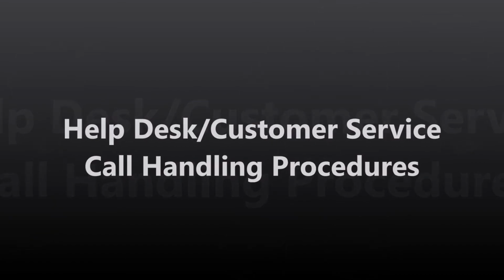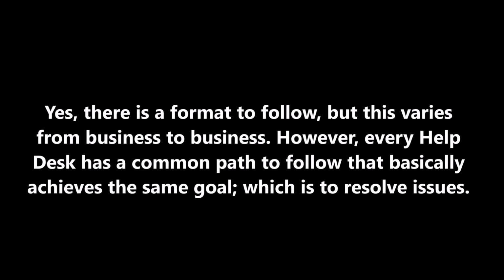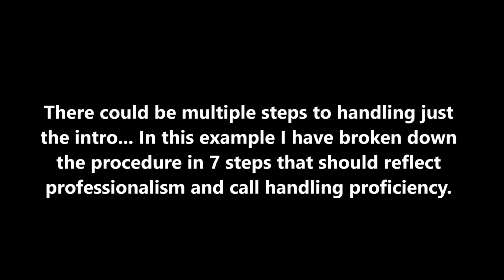One of my viewers recently asked me if there is a call handling format for Help Desk. The answer is yes. There is a format to follow, but this varies from business to business. However, every help desk has a common path to follow that basically achieves the same goal, which is to resolve issues. There could be multiple steps to handling just the intro. In this example, I have broken down the procedure in 7 steps that should reflect the professionalism and call handling proficiency.